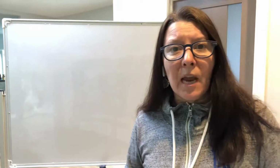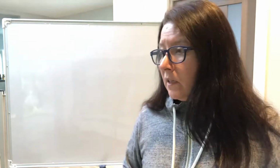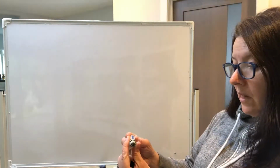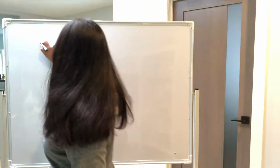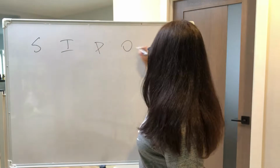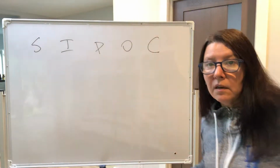So the framework for today is the SIPOC. We were actually setting up SIPOCs with a colleague earlier today as we undertake this work. Let me first make sure that this is not a permanent marker, which I did not too long ago. Okay, so SIPOC, here it is. Can you see that? Cool.